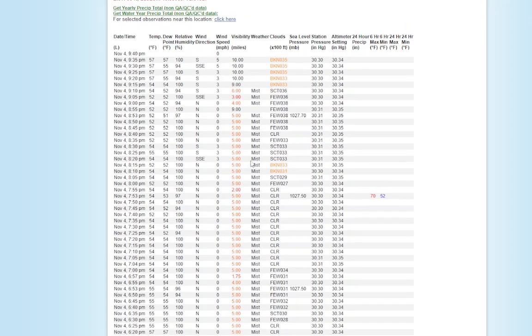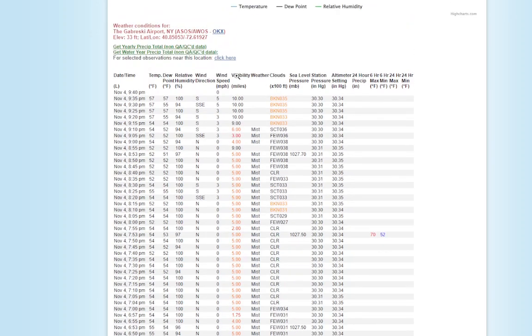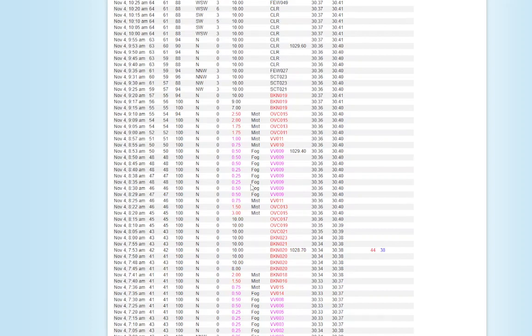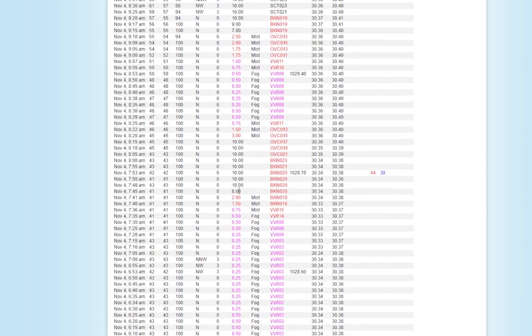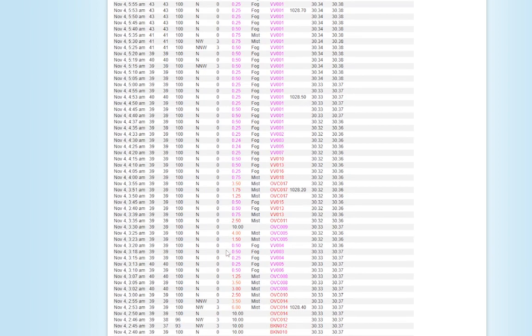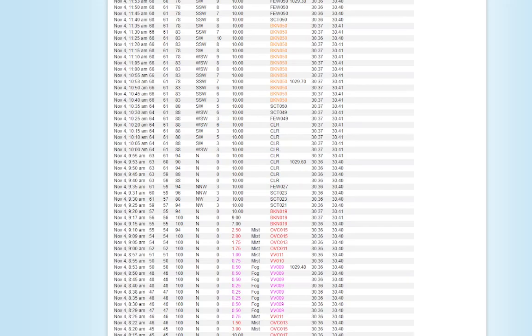So it looks like they already have some fog and mist being reported out there, with visibility down. Look at that, 1.75. So there is some fog out there, and then we started off with fog this morning. Look at how, wow, it really was dense. 0.25. Wow, that is pretty dense fog right there. So they had some really dense fog, and that's not surprising because they had really good radiational cooling, and the ground was very, very cold, and you could see the fog was being reported all the way there. That's pretty dense fog over there.